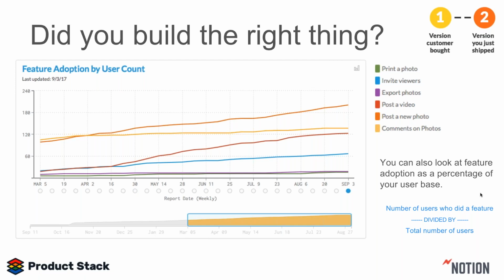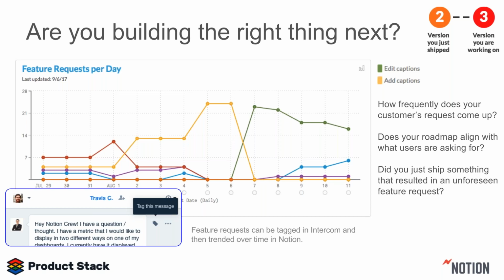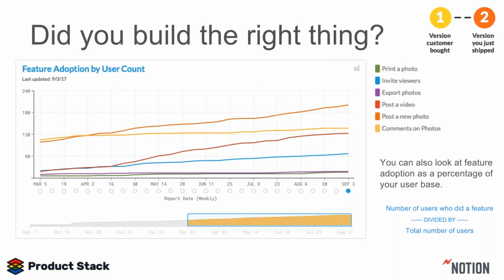And so going back to the framework Greg had, that's a sticky note that's going to go pretty low on the whiteboard because you just don't have the current user base for it. Another way to look at feature adoption, I have the formula down there in the right corner. You can look at feature adoption as a percentage of your user base. Take the number of users who are using a feature or completed an action, and divide that by the total number of users you have.